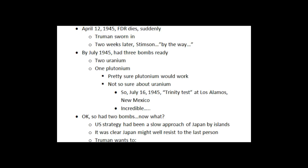Two weeks after he's sworn in, Henry L. Stimson, remember him, Secretary of War, goes to meet with him and pulls him inside and says, basically, by the way, Mr. President, I thought maybe you should know about this. For the past 5 or 6 years, we've been working on a super weapon, and let me tell you about it. And this is the first moment that Truman has even had hinted to him that there is such a thing as a Manhattan Project.